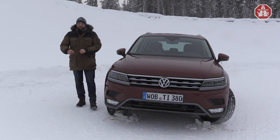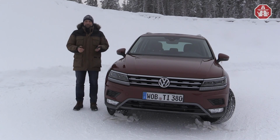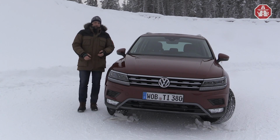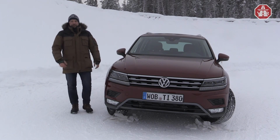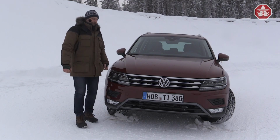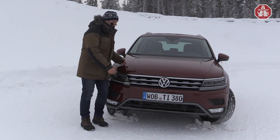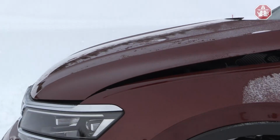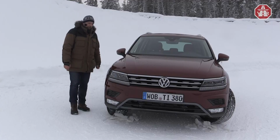By the way, the Tiguan comes with quite a bunch of new assist systems and security features. For instance, we got the active hood now. So imagine I would be walking down the street and a Tiguan hits me, you know. Whoa! Then the hood comes up a little bit to protect me from getting a serious head injury, hopefully.